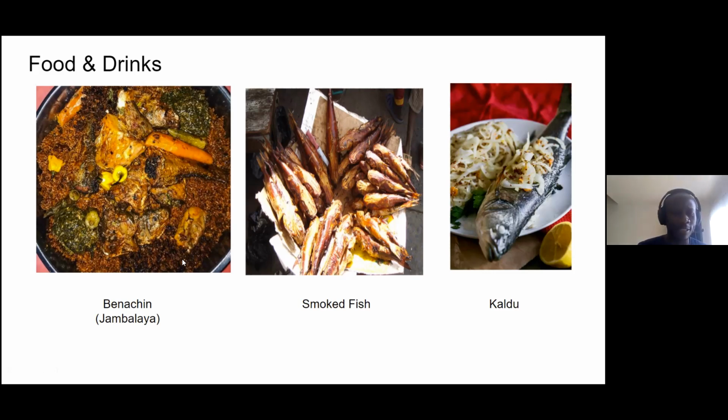So this is jollof rice. It's very close to jambalaya. You can see some of these foods are very close. I normally relate it to their American counterparts. The way jambalaya is made, where you put rice, tomatoes, and a lot of seafood in it, is the way you make benachin too.